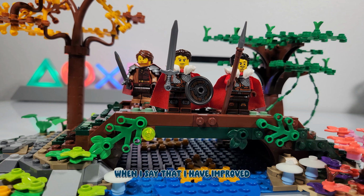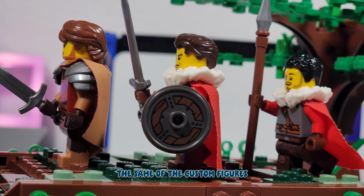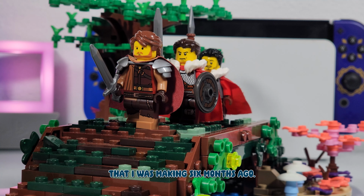When I say that I have improved on making custom characters, it's because I sincerely really like these characters, and I couldn't say the same of the custom figures that I was making 6 months ago.